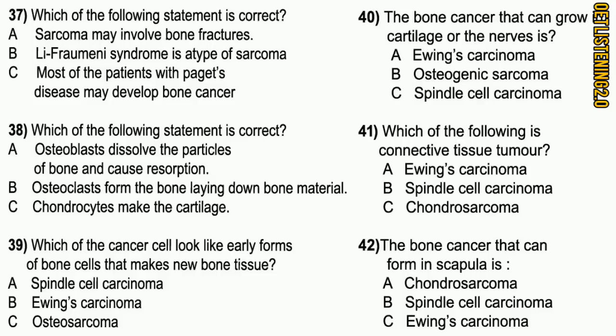Now look at extract 2, questions 37 to 42. You hear the discussion of a physician with junior doctors on bone cancer. You have 90 seconds to read questions 37 to 42.